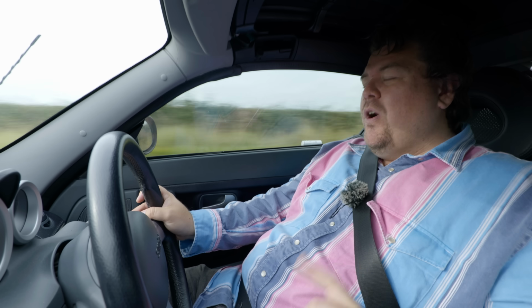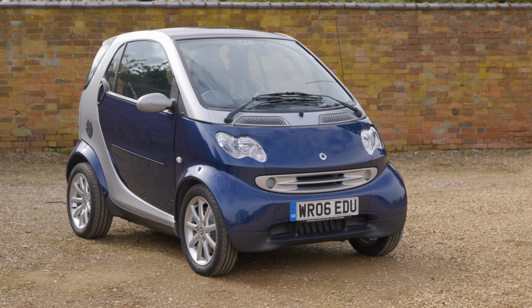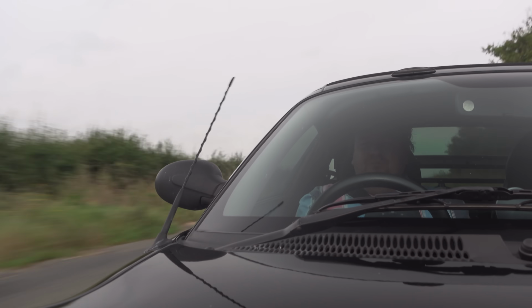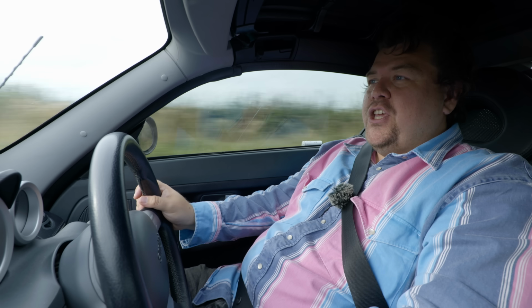But that's not why you buy the Roadster, is it? If you want a simple, sensible daily, the City Coupe is going to be better on account of its packaging. You buy the Roadster because every now and again you want to have fun. So, time to find out what this is like when you get the Roadster yourself and you're in the mood.